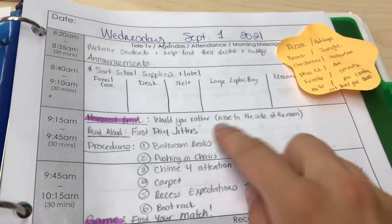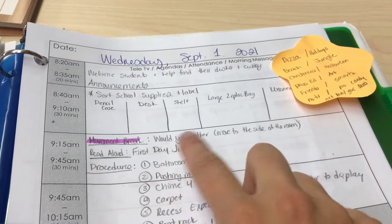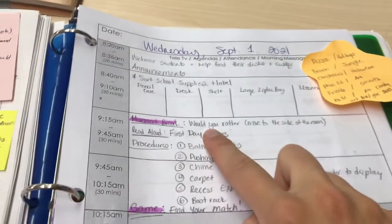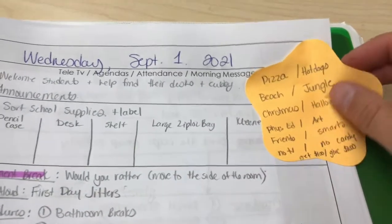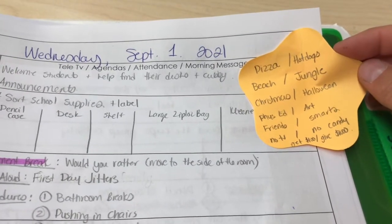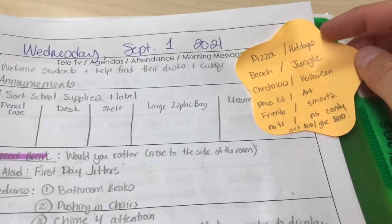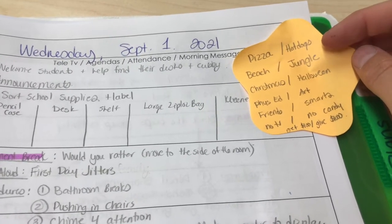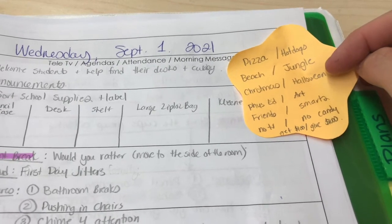So I'm going to show you guys what's next on the plan. After that, I want to do a movement break. I'm going to get the kids to stand up and push in their chairs, and we're going to play a game called Would You Rather, and then move to the side of the room. I just jotted down some examples because in the moment, sometimes it's hard to think of 2 examples. So would you rather eat pizza or hot dogs? And then they'd have to move to that side of the room. So then I have beach or jungle, Christmas or Halloween.